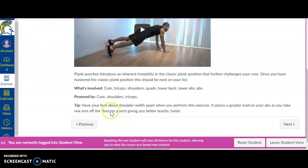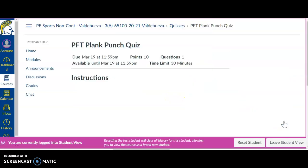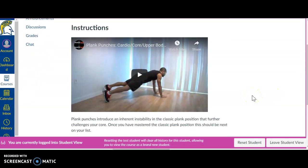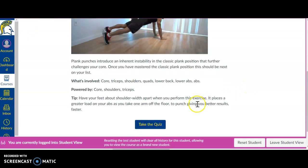The first assignment that we have is a PFT plank punches instructional video, and then here are the written instructions down here. Once you've looked through everything and you've watched the video, you'll go ahead and click next. That will take you to the plank punch quiz. So you're going to watch the video, and then you'll go ahead and practice doing the plank punches, and then you'll go ahead and submit your score.